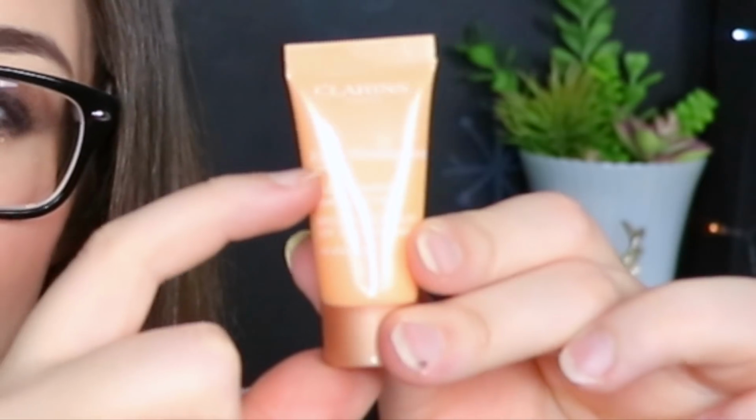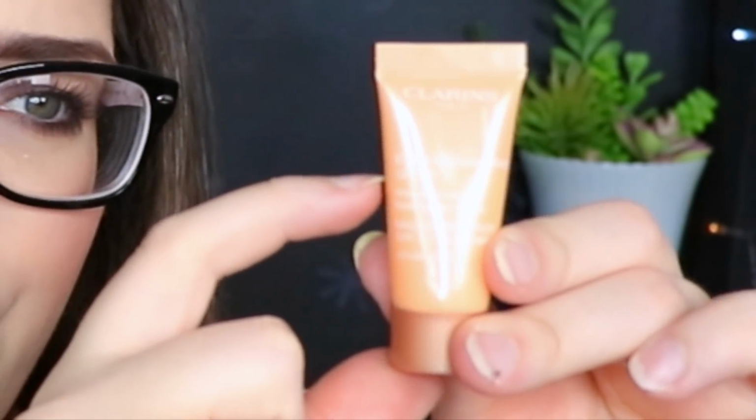So here is our little bottle of extra firming cream, and I can see through the packaging here, and it's actually decently full. Well, kind of. It's right about halfway up my little bottle. I think I might actually pass this on to my mom to try out because she's been wanting something for firming and that kind of stuff, so I think I'm gonna let her give this a go.